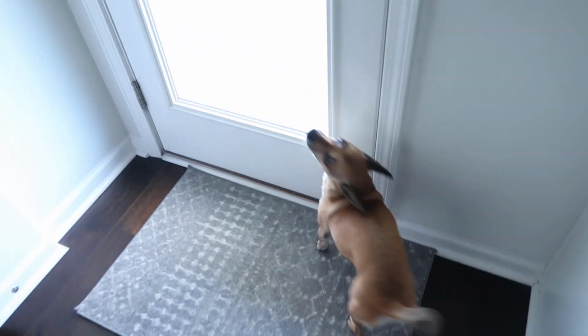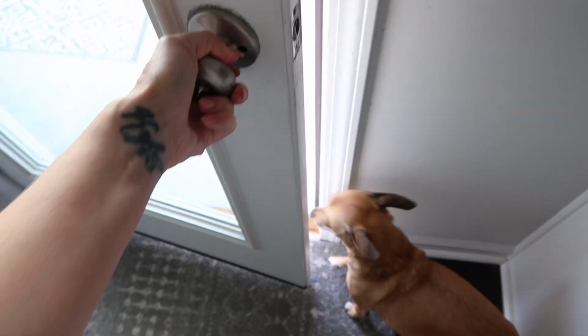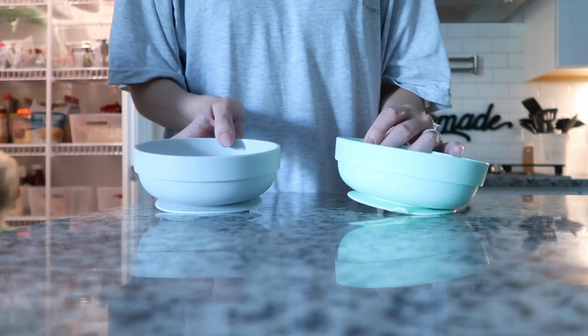Once we head downstairs, the first thing I always try to do is let Miss Lola out. She's got to go outside and use the bathroom as well. Just like most of us, we get up in the morning, we go to the bathroom. So as soon as we get downstairs, I let her out.